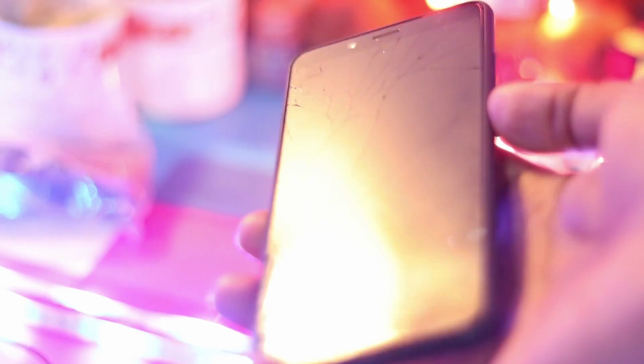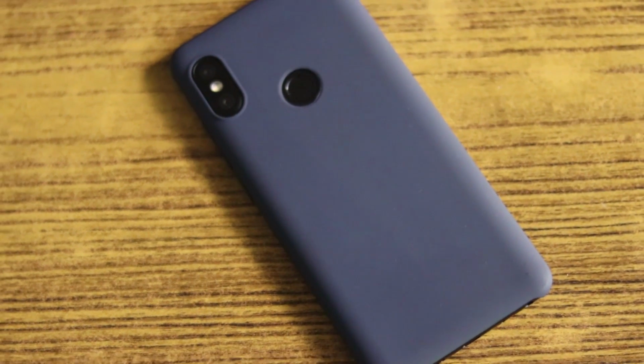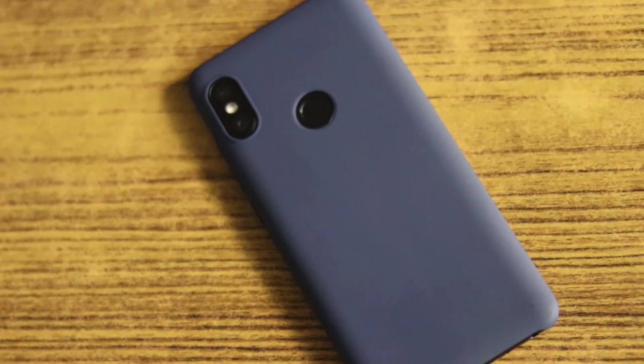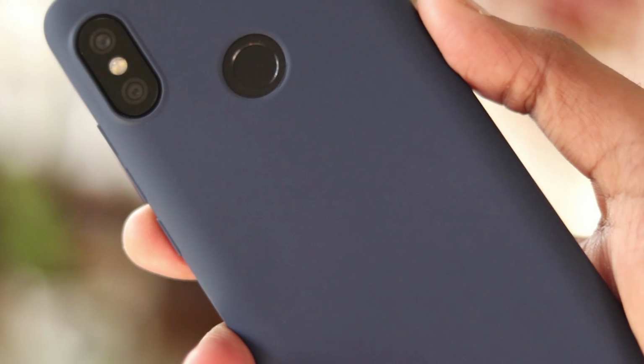So I would suggest you take care of your Redmi Note 5 Pro if you have one. And if you're trying to buy one, do buy a tempered glass. 5D glass, curved glass would be the best option. And along with that, put a good cover. I had put the MI cover itself, which is not so good. Instead, you could buy other covers which are much sturdier and which can protect the back camera as well. The back camera is protruding, so that is also an issue. It may break. I actually had a crack in that as well.